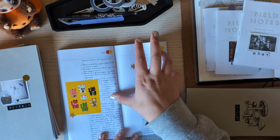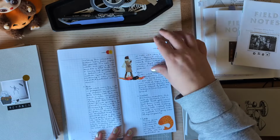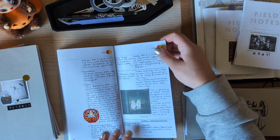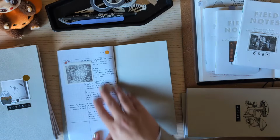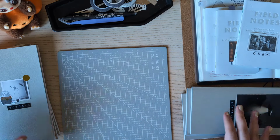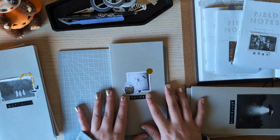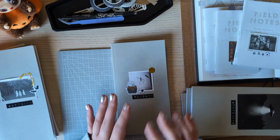You've got information here about the symbolism associated with the different colours of cats. And some information about Mabon here, or Mabon, I'm never too sure how to pronounce that. October, got a nice Halloween inspired front cover here.